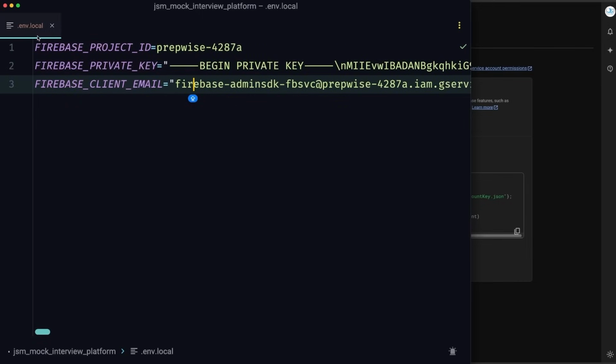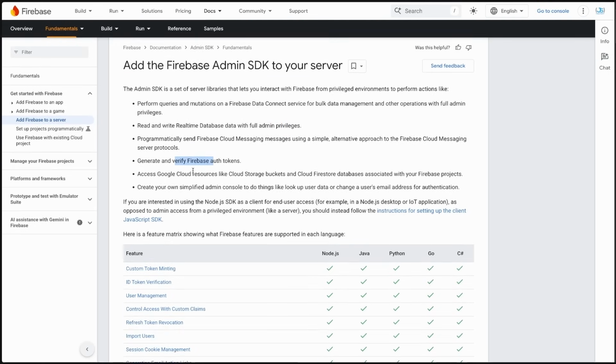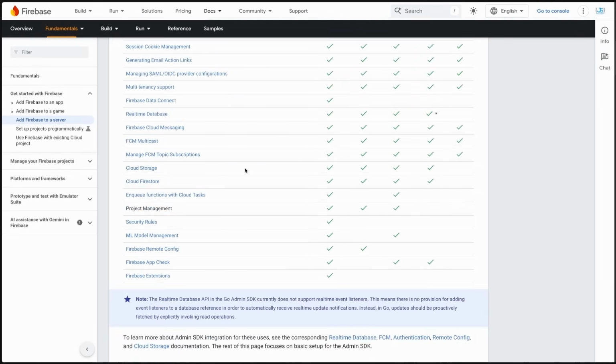So now these are within our .env.local. You'll have different values. Now we'll want to add the Firebase admin SDK to our server. The admin SDK is a set of server libraries that lets you interact with Firebase from privileged environments to perform actions like queries and mutations on a Firebase data connection, read and write real-time database data with full admin privileges, or generate some auth tokens. Exactly what we want to do.